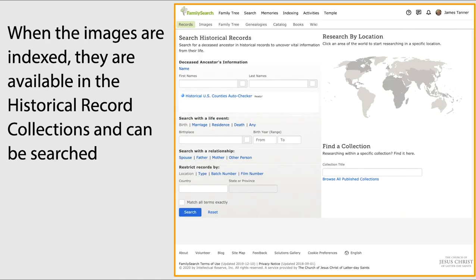Also, the images are indexed, and once they are indexed, they become available in the historical record collection and can then be searched. This is how you are able to search for a name, only from indexed records.